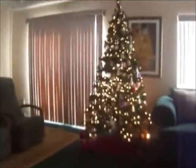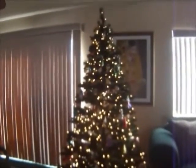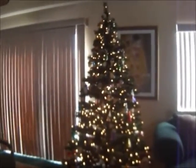There's our tree, you guys. Yay, we haven't had a tree in so long. And so my husband bought this tree at the swap meet. It was in my swap meet video a couple of weekends ago. And so yeah, it's 7.5 feet tall. It comes with all of the lights.